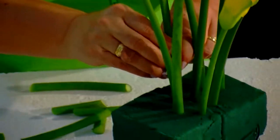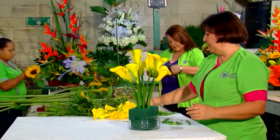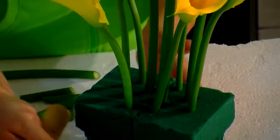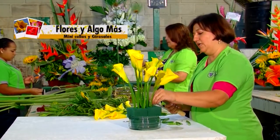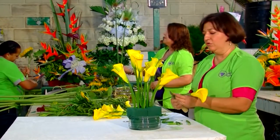I like flowers. They come in many colors. They're beautiful, and every day they give people something new, something to brighten their homes that serves as a beautiful decor for the home or office, and that will fill all these places with much love, just as every day we put love into our work.